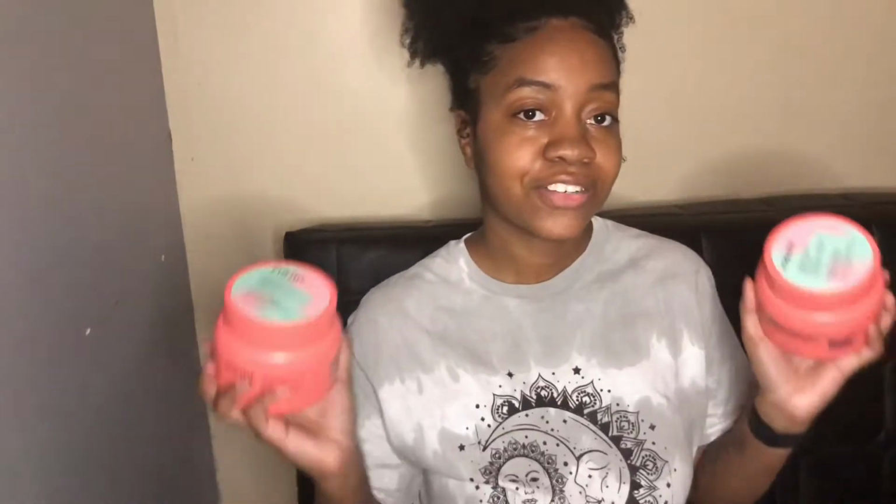Doing an Ulta haul. They recently had a sale for like 30 to 40% off the deep conditioners, so I grabbed some. This is all that I got. I will go one by one and show you guys what I got. Okay, so I will be randomly grabbing from the box and tell you guys about each product, why I got it, and the price.